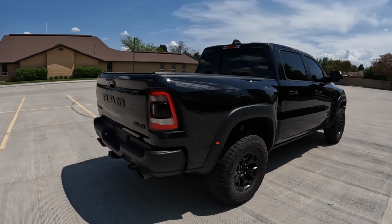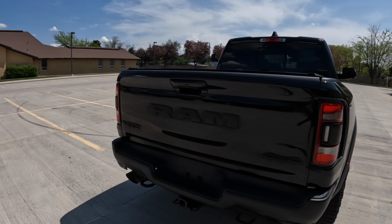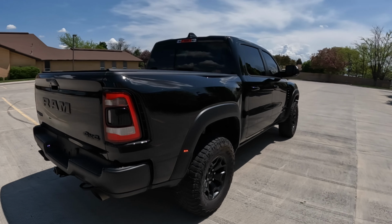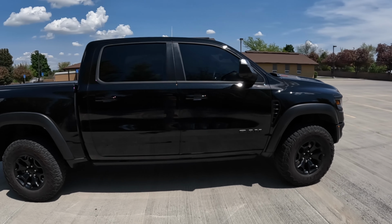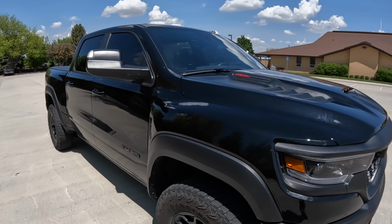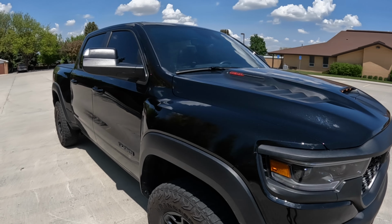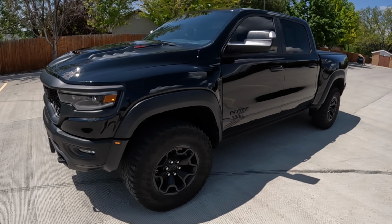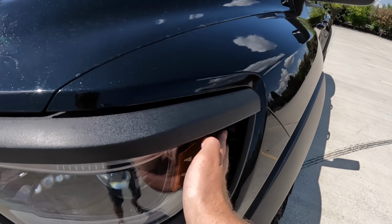I drove the Trackhawk Jeep about a month ago, if you guys want to check out that video. But what I don't like about the other Hellcat models like the Durango and the Trackhawk is that the bodies are nearly identical to the lesser trim models, whereas the Ram TRX has a wide body kit, has a much better, much more aggressive hood with amber lighting to signify its width. It even has functional aero, which you guys know I like.